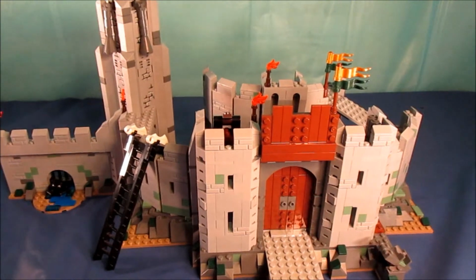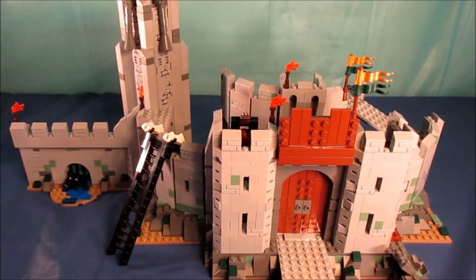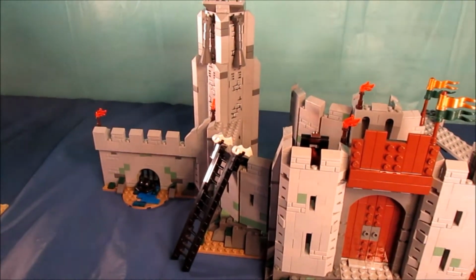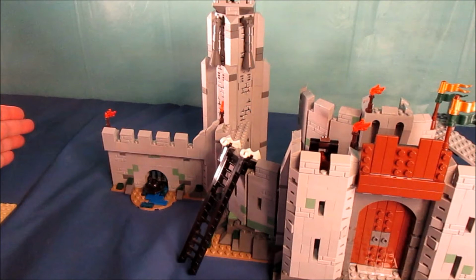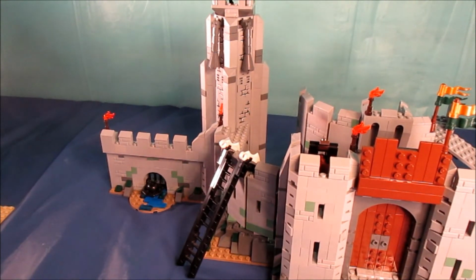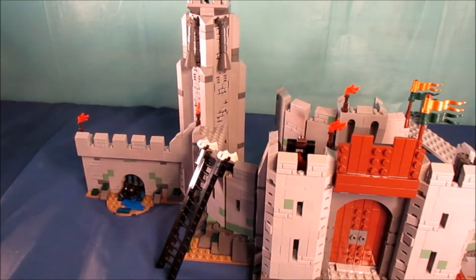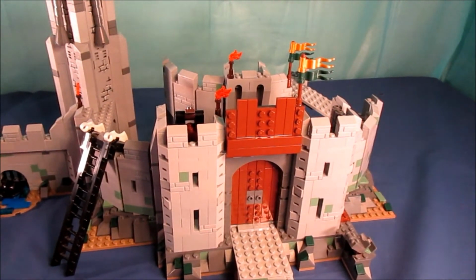But like I said, I will be changing the design of it a little bit, adding some stuff. And there's actually another set Lego made that you can buy that hooks right here and extends it out about that much more. Which maybe I'll pick up in the near future if I deem it worth it or necessary.